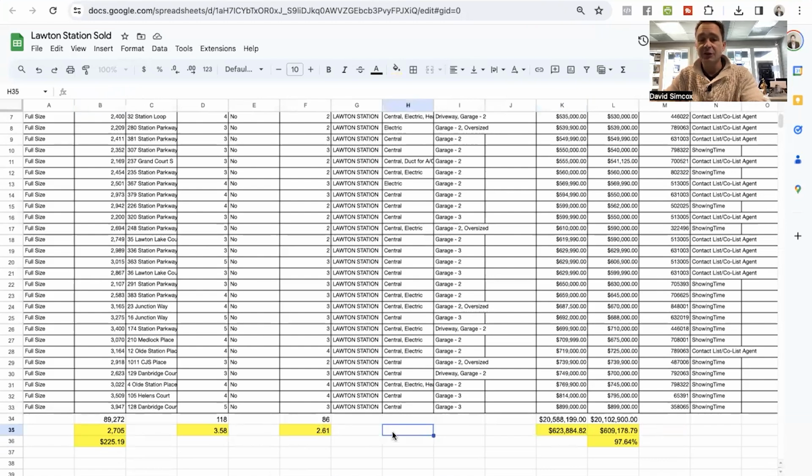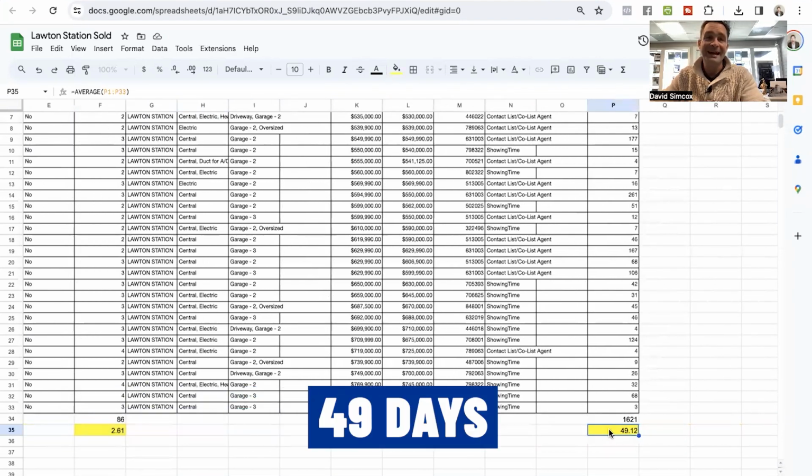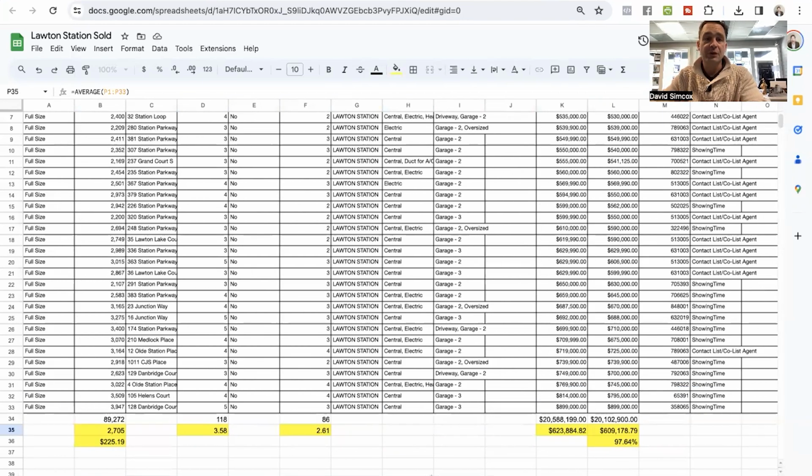And also, I mentioned earlier, this is a move-up neighborhood. So this is not necessarily an entry-level neighborhood. This is a neighborhood that after maybe you've gained some equity and gotten a little bit established, this is a neighborhood that you'd probably have as your second or third home. It's got the Hardie plank siding, a little bit more luxurious than what we would consider an entry-level home in this neighborhood. Homes are staying on the market for 49 days. So they do go pretty quickly.